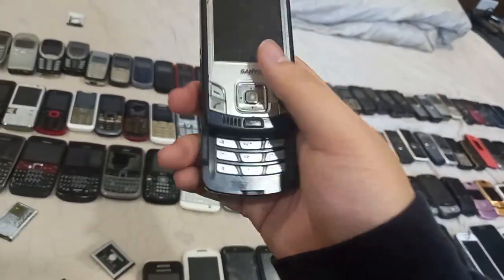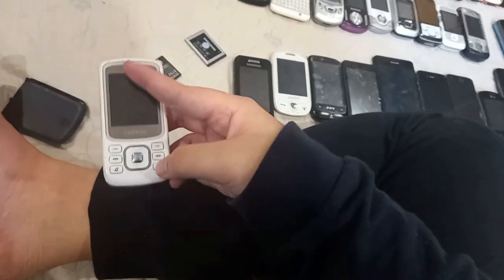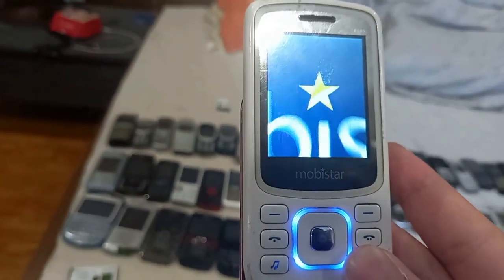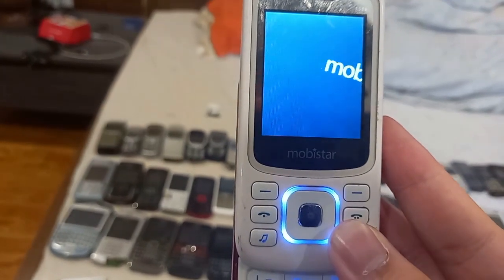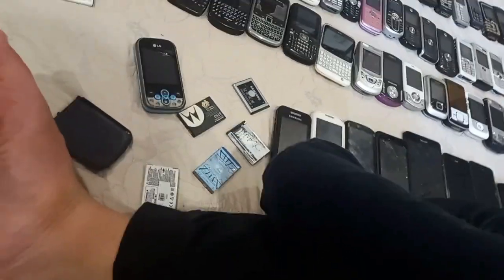Sanyo SCP, Sanyo S750 on Orange. I do not have a battery for this one, so it's unknown. Mobistar F535 is a generic MediaTek device that does MediaTek stuff. I might get a copyright strike because of the startup sound. I have one more Mobistar phone to show. Here we have an LG KS360 or LG Neon, whatever you call it. I don't have the correct charger for this one, so it doesn't really do anything, but it does work and I was able to test it fully.